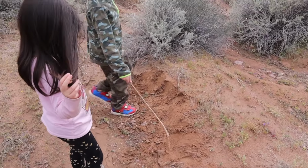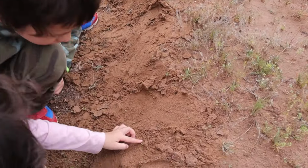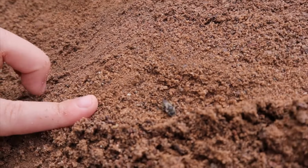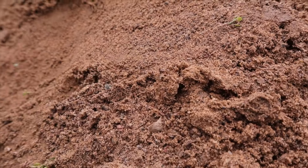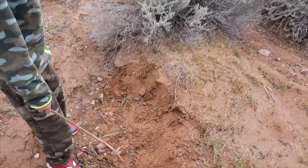What type of bug is that? What is it? Take a closer look. Where? It's right there. Ooh, cool bug. Is it a fly? No, it's some kind of murder bug.